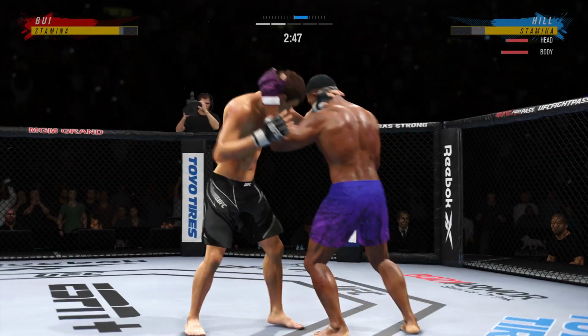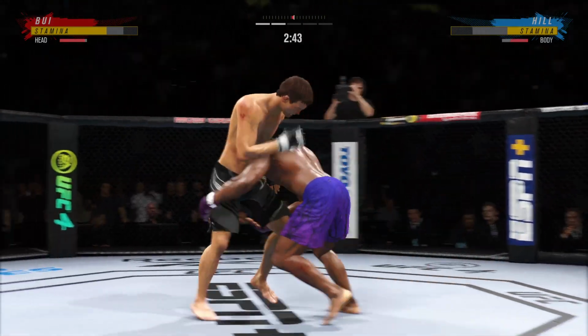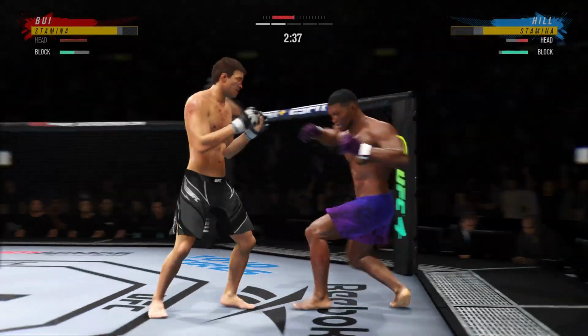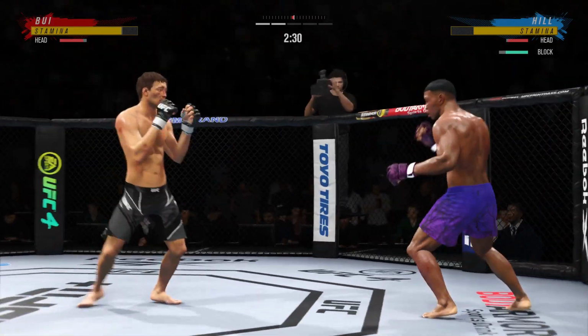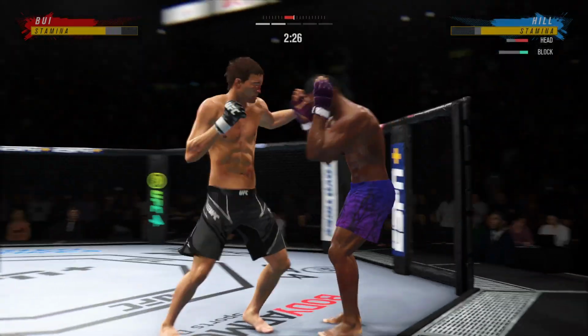Mixes it up nicely in terms of staying heavy and also staying active. That punch to the body does a lot of damage. Oh, big knee to the head. Wow. That one was thrown to end the fight. Yep. Oh, beautiful head movement. Slips there. Oh! He's in trouble. He's hurt bad.